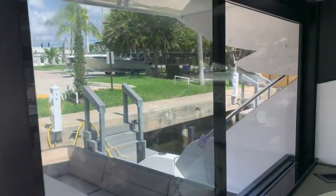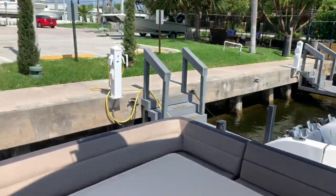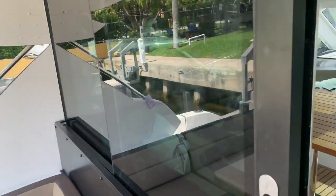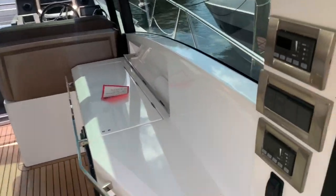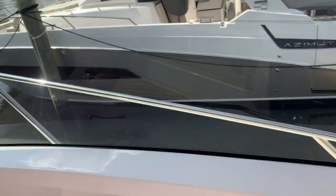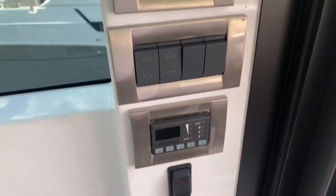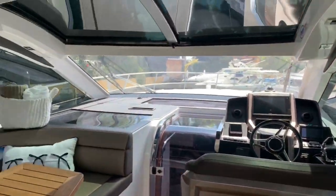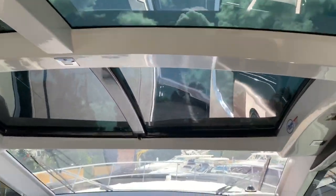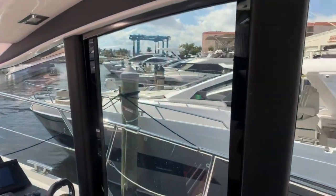This sliding glass door here in the back with the window will go down all the way and seamlessly integrate exterior and interior lifestyle. So you can accommodate a lot of people and cruise and never be disconnected. The great thing is there's air conditioning controls with 2 separate compressors, so the room stays nice and cold. Looking up, we got an opening sunroof here and also an opening starboard side window.